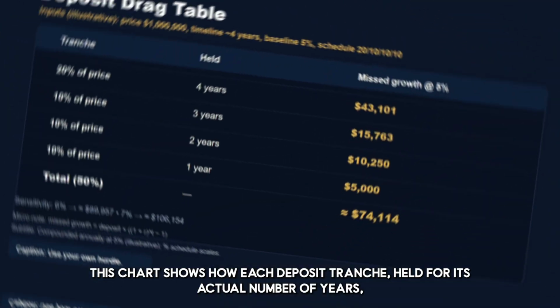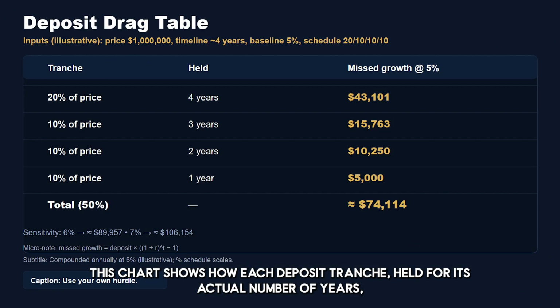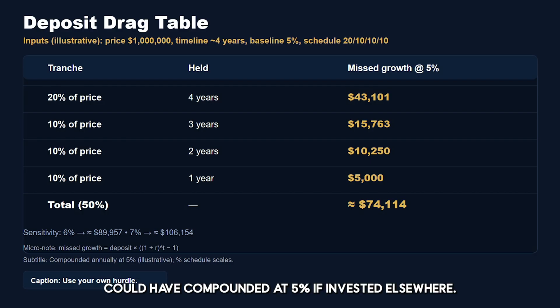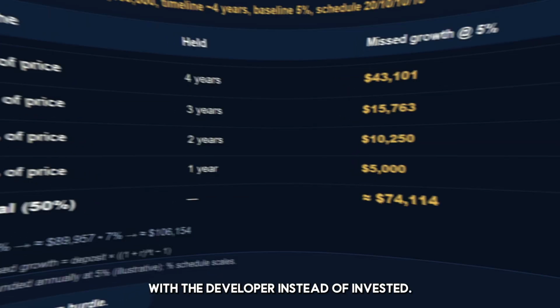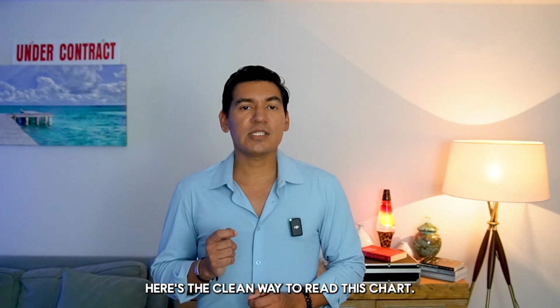This chart shows how each deposit tranche, held for its actual number of years, could have compounded at 5% if invested elsewhere. We then sum the 4 tranches. That totals the opportunity cost of having funds locked with the developer instead of invested. Here's the clean way to read this chart.